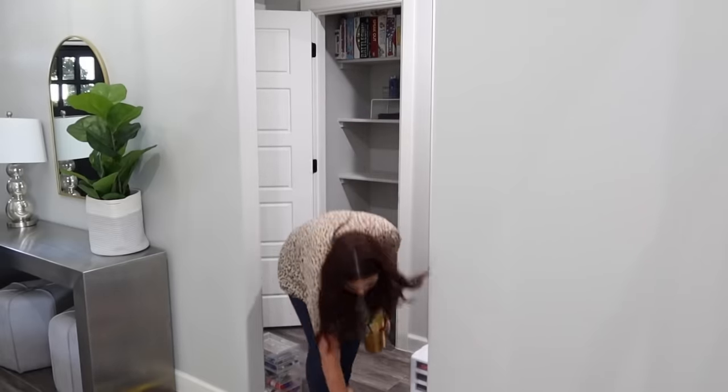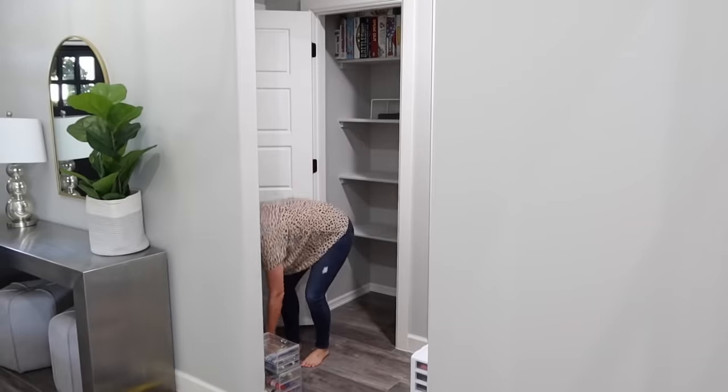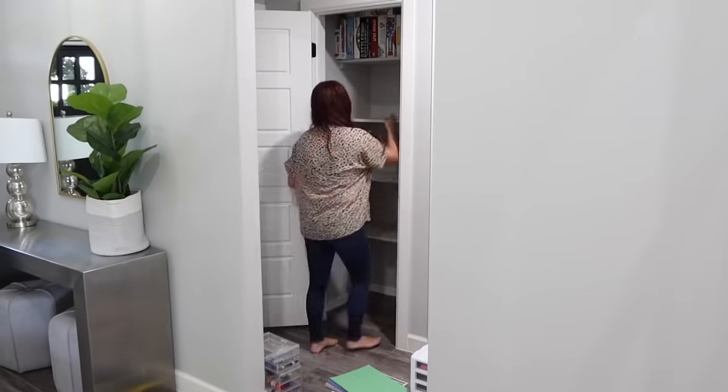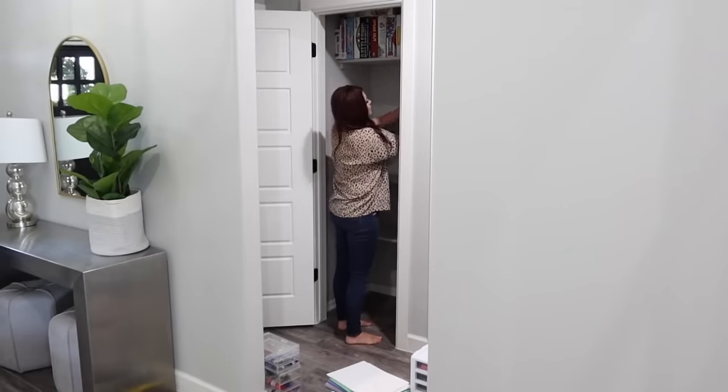So the first place I'm going to start is this hall closet. It's basically my daughter's closet. It's all of her crafts and homeschool. We also keep board games in there. So I feel like the easiest way to get started is to go ahead and pull everything out, and then you know what you're working with.